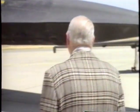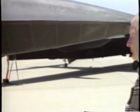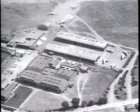Everyone called him Kelly, and as he reminisced that day about the genesis of his Mach 3 masterpiece, he could have just as easily reflected back on a time when aircraft designers were striving for 200 miles per hour, a time when he landed his first job with the fledgling Lockheed Aircraft Company.